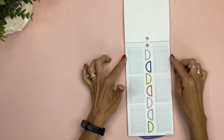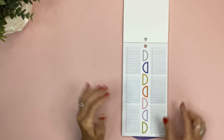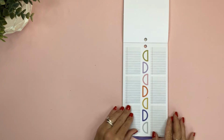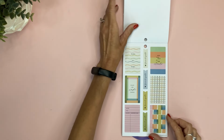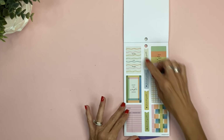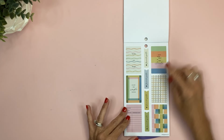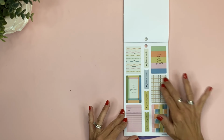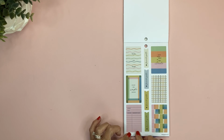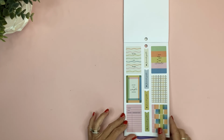I love these little boxes that look like notebook paper sheets. They're so cute. And then we've got some half circles in all those colors and another page of those. Then we have some decorative boxes. Oh, I love these. Books are magic. Keep your head in the clouds. Enjoy the simple things. Then we just have this crosshatch pattern. And this is the one that looks like the library tag that they used to have in books when you check them out at the library.